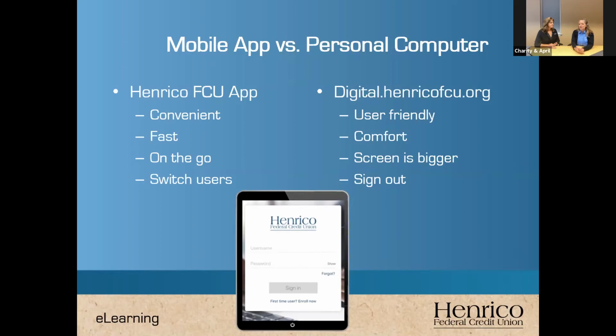You can see your e-statements on your small phone, but you have to make it bigger. Sometimes that can be a challenge and I have to ask my teenager, which I don't want to do, because they'd say, Mom, it's this way.